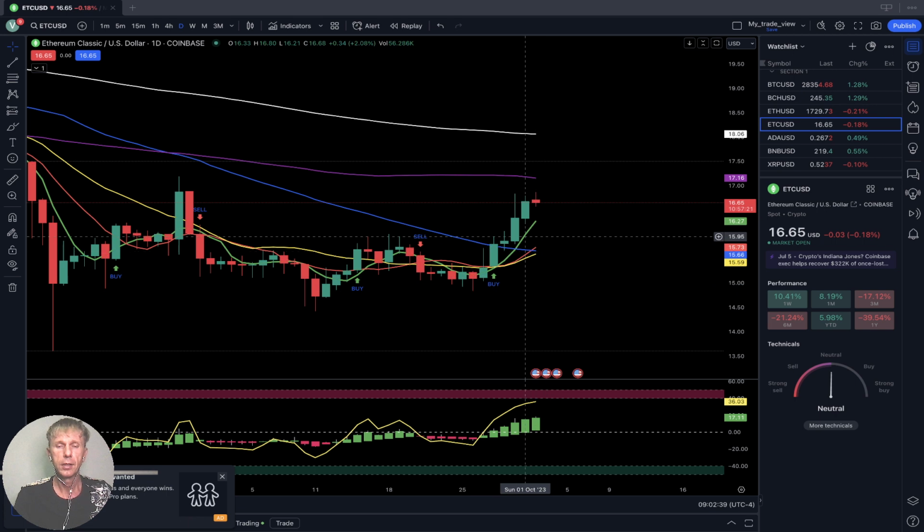Ethereum Classic, right? MA 5, 10 and 20 did bullish crossover over 50. Nice bullish run on daily time frame for Ethereum Classic. It's just last bar disconnected from SMA 10 and 20, but bullish trend.